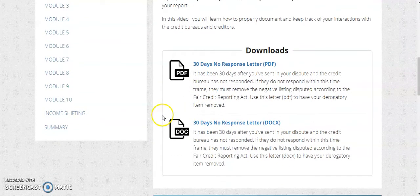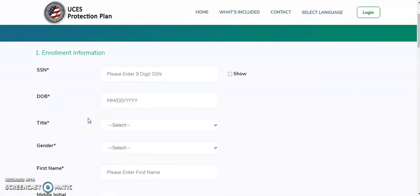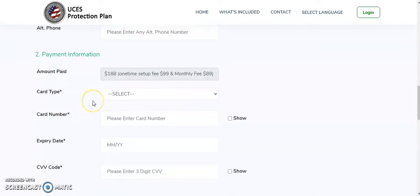Like, okay, this is how you apply for credit. This is how you get a good credit score, so on and so forth. If you're paying someone to do it for you, you're not learning how to do it. They're taking care of everything for you. It's also considerably more expensive because you're having to pay someone to do it for you. That makes sense. MyEcon is $35 a month. This one is $188 to start, and it's $89 a month.